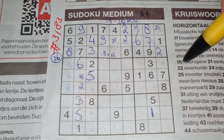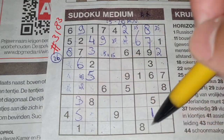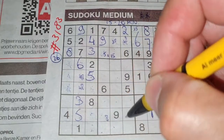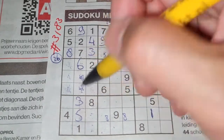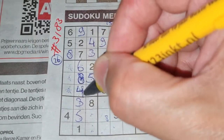Well, let me put some numbers. We have 8 in this row, 8 in the last row, so the row between. The only 2 places for the 8 could be here, could be there. 4 and an 8. Now we have an 8 there, so this box can't be 8 anymore. That box should be an 8. And this box should be a 4. Overlooked.